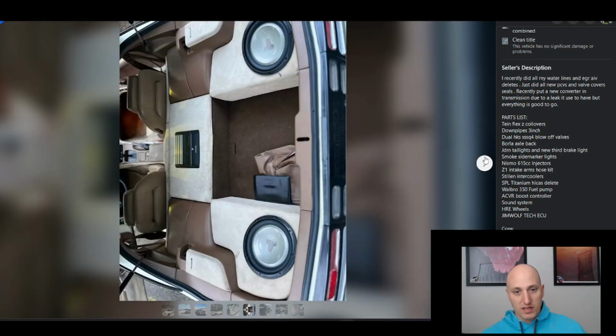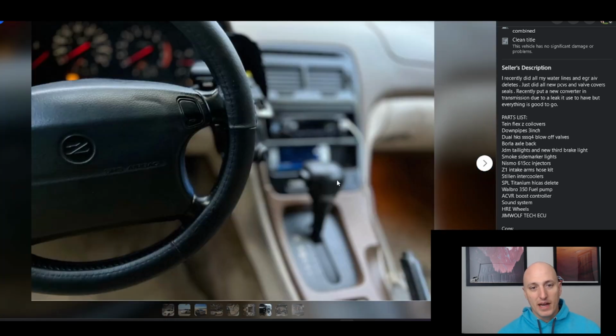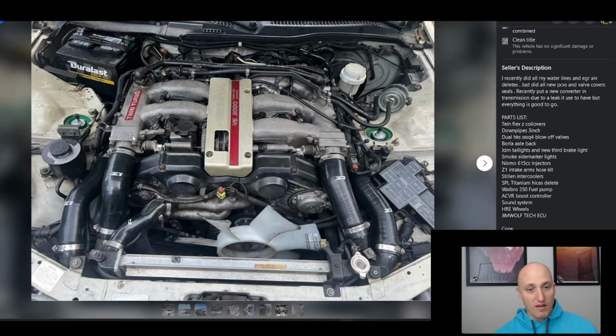Good. I'd say for $12,000, this is a hit. It's got custom subs in the back and an amp. I mean, very cool. Looks nice. It looks clean. That's the thing. This car looks good. Okay, so it is an automatic, which of course that's the downfall, but I would still absolutely buy this car. Spoiler alert. We're missing the fan shroud, but everything else looks like it's in order there.